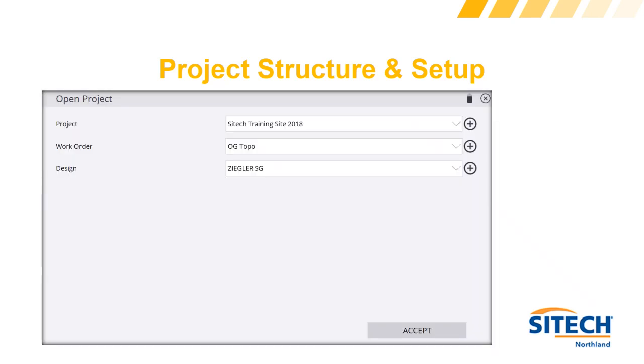This is the screen that you'll see when you open up your SiteWorks and you're going to start a new project. There's a couple things here you can do to start a new project or add new files. If you have them loaded up already, you can hit this drop down and they would be in your drop down menu. Otherwise, you can hit the plus button and it will bring up a screen. I'll show you on the emulator too. You're able to name your project and load in the files. It's the same thing with your work order and your design, in a similar fashion.